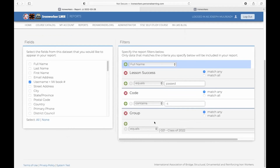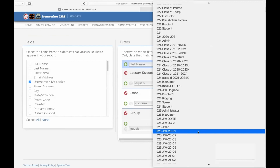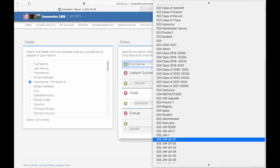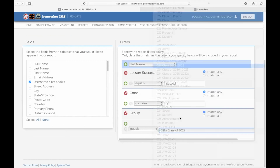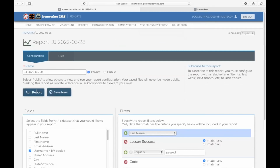So right now, Jason Willie's got his local in there. You put your local in there. I'll put mine. And it's set up in the filters of lesson success, past, and codes. Anything with a -T is a test. And you run that report.